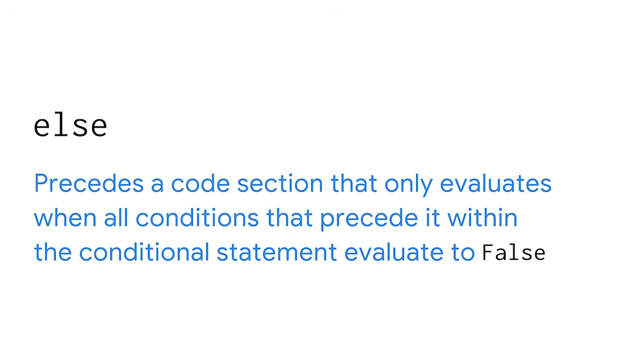Sometimes, we want our conditional statements to execute another set of instructions in the event our first condition isn't true. In our example, not being true means that the device is running an operating system other than OS2. This is when we need to incorporate the else keyword into our conditional statements. Else precedes a code section that only evaluates when all conditions that preceded within the conditional statement evaluate to false. Else statements always follow an if statement and end in a colon.